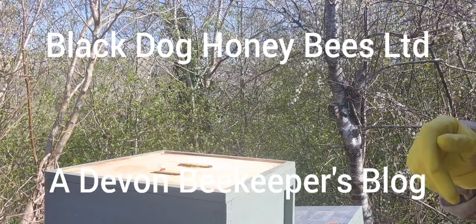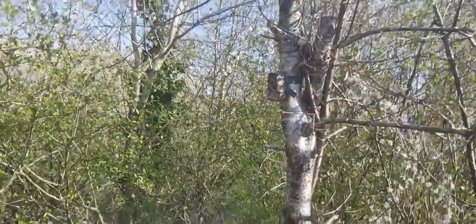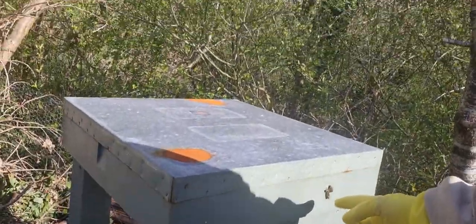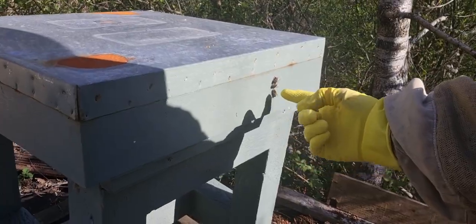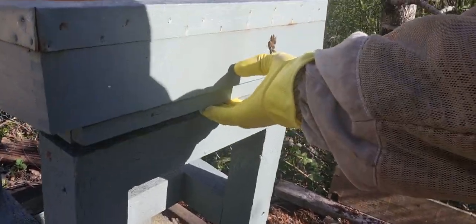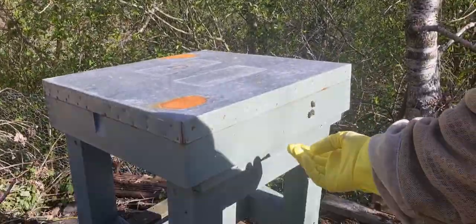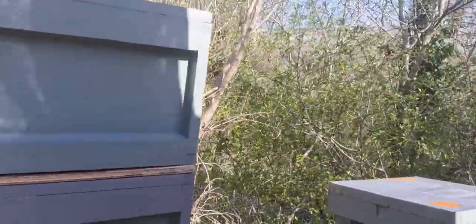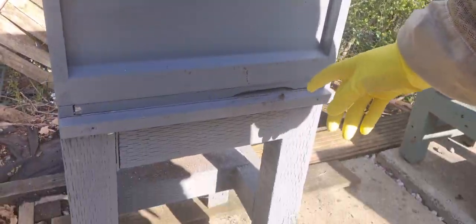Just to follow up on this from yesterday, let me show you actually. There's a few bees coming back to here, if you can see it. There's a few bees coming back there, which is where the entrance is, because the floor is still underneath the lid. But they are milling around, and there's a few blowing out here as well.